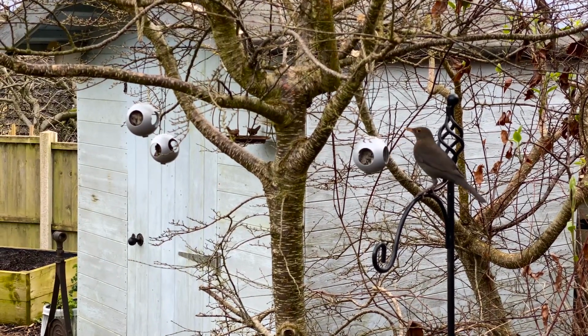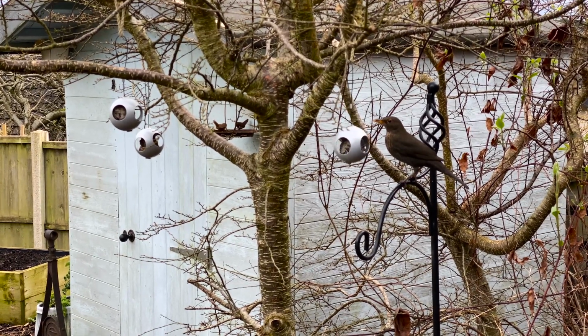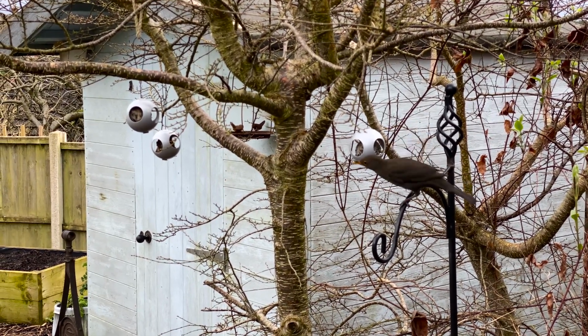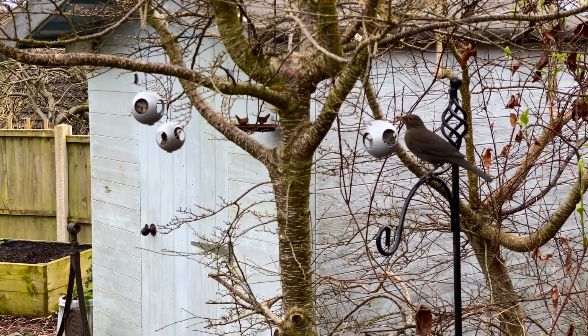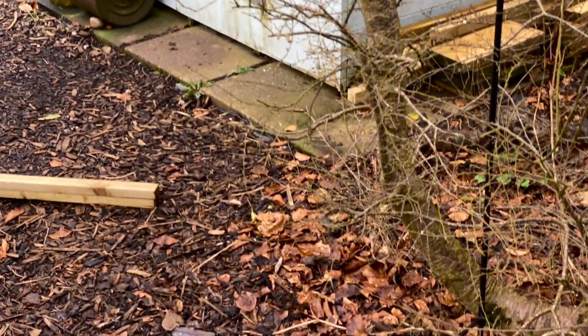Right, so the first time I set these up, I actually set it up without a post, and she got really annoyed with me because she couldn't reach it, because obviously it's just for the blue tits. So I've had to put the post in so that they can both feed off it as well. He's just down here at the moment, picking up any of the crumbs.